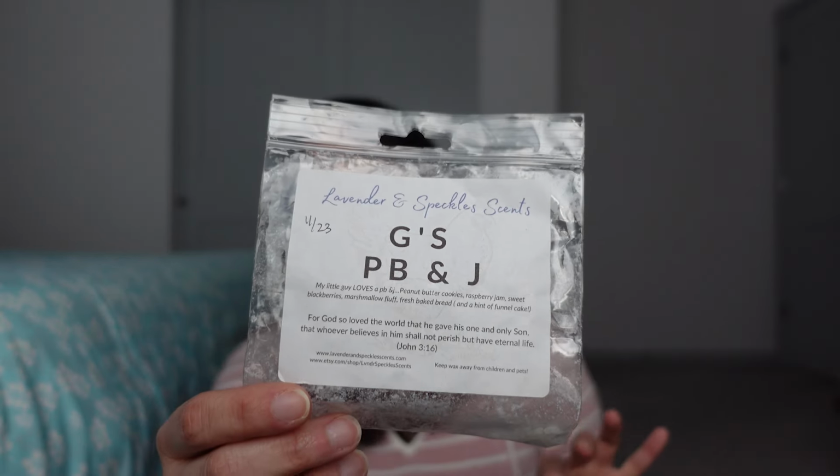And then last but not least here is G's PB&J from Lavender and Speckles. And that's what it is. It's peanut butter cookies, raspberry jam, sweet blackberries, marshmallow fluff, fresh baked bread, and a hint of funnel cake. I had always been nervous to pick this one up because of the peanut butter. I just thought I don't like peanut butter very much. This blend though is so pretty. It smells like peanut butter and jelly, but light on the peanut butter, more on the jelly, but it's just not jam. It's like soft around the edges. It's like the whole sandwich. And I do like that because you do get that bread note. So this is a very good blend. Very impressed with a peanut butter blend that I would like. So that's G's PB&J from Lavender and Speckles.